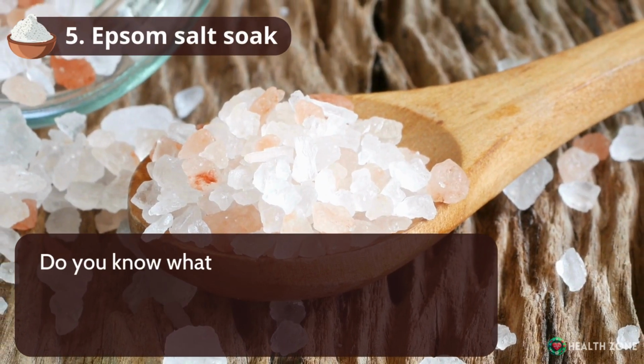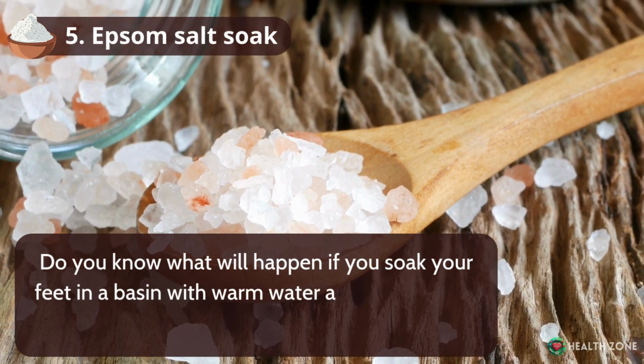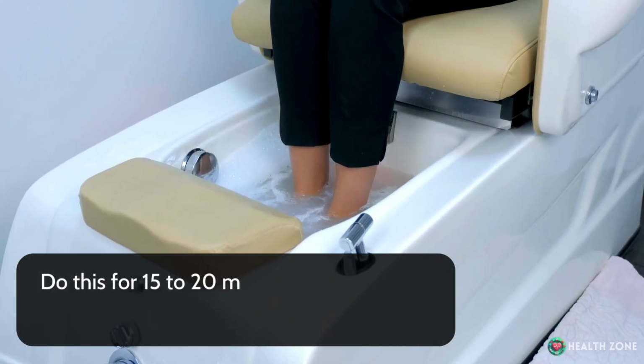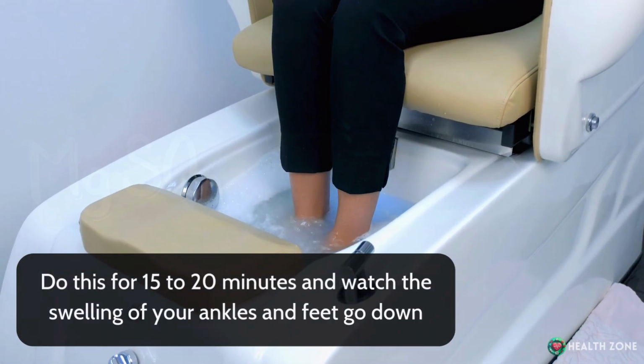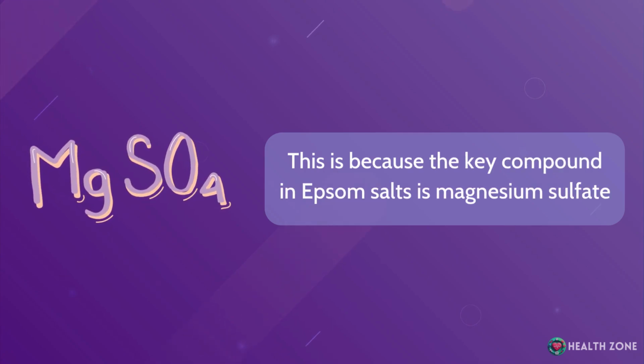Number 5. Epsom salt soak. Do you know what will happen if you soak your feet in a basin with warm water and half a cup of Epsom salt? Do this for 15 to 20 minutes and watch the swelling of your ankles and feet go down. This is because the key compound in Epsom salts is magnesium sulfate.